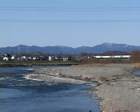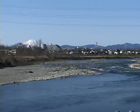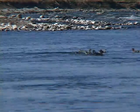Now let's go to the river and collect some diatoms. This river is suitably shallow here, where it flows through a residential area. First, we need to choose an appropriate rock from the riverbed. It should be large, with a flat surface on top.